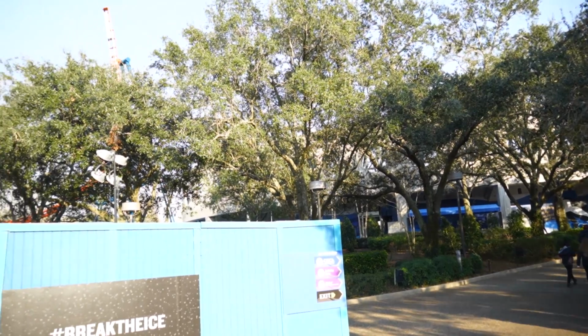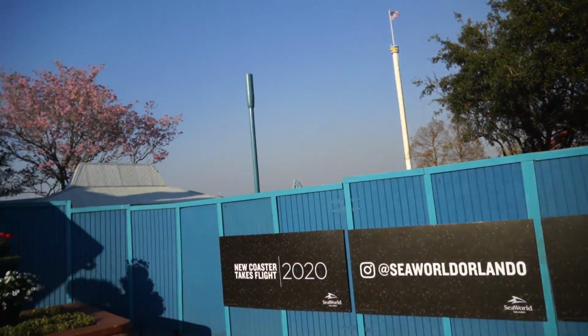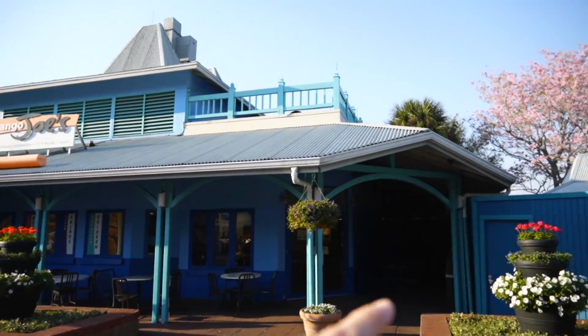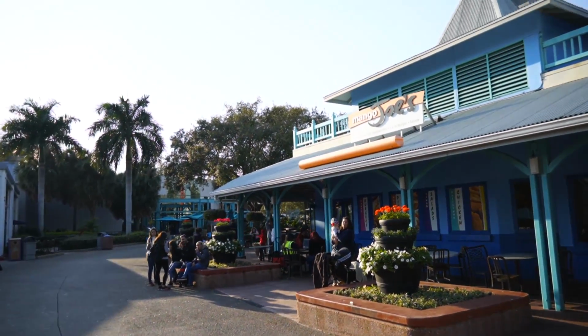Very soon. One of the things that they told us is that Icebreaker is going to be part of a full refurbishment of the Wild Arctic or Antarctica area. And this is also Mango Joe's, which I was saying the entrance is right behind, and the queue takes up some of the old seating area of Mango Joe's. They have like pizza and hamburgers and stuff like that.